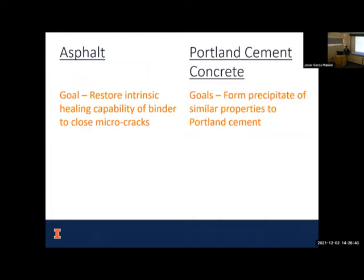Now, when it comes to Portland cement concrete, we're talking about something totally different. The PCC does have actually some intrinsic healing, but it's a totally different mechanism, and it's not something that we can make happen like that. So instead, what we want to do with a microcapsule in concrete is we want to form a precipitate that has similar properties to the Portland cement that can actually increase the strength and restore that crack to something that will take more energy to fracture again.